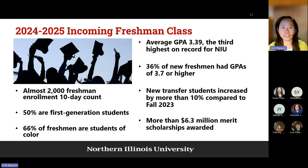So nearly 2,000 freshmen enrolled, with 50% identifying as first-generation college students and 66% as students of color. This highlights NIU's commitment to diversity and inclusion. Academically, these students bring in an average GPA of 3.39. It's the third highest on record for NIU, with 36% achieving a GPA of 3.7 or higher. NIU also saw a more than 10% increase in new transfer students compared to fall 2023. And these students overall were awarded over $6.3 million in merit scholarships.